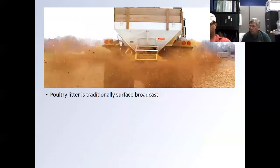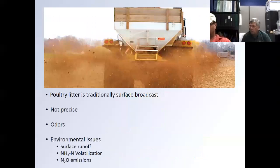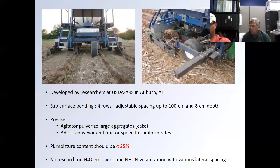So poultry litter is used as a nutrient source in the western portion of Kentucky. It's traditionally surface broadcast, which could raise some issues with not having uniform application, some odors subject to nearby residential areas, and it could also pose several environmental issues such as surface runoff, ammonia volatilization, and nitrous oxide emissions. So researchers at the USDA developed an implement that would subsurface band poultry litter under the soil surface with minimal soil disturbance.